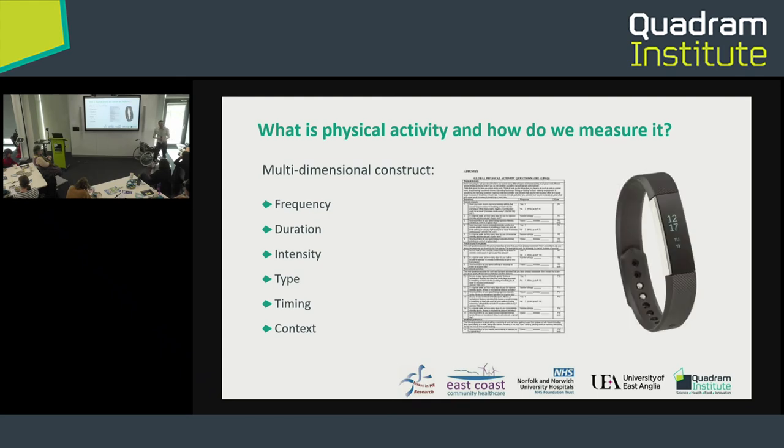And for many years, we relied almost entirely on questionnaires to try and characterize people's physical activity. And I think you will see that for a construct with so many different dimensions, it's incredibly challenging to try and capture all of that within a questionnaire. Your questionnaires can very quickly get long and complicated. And that, of course, becomes very burdensome for your participants. They might lose interest, maybe not give you as accurate information as they might.